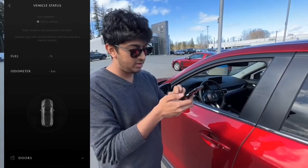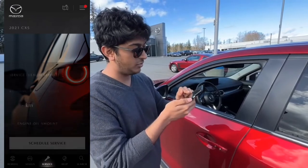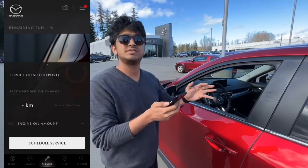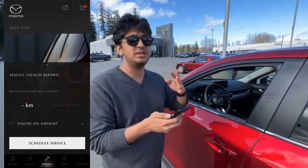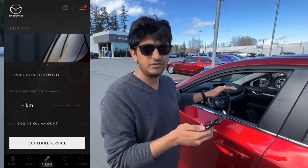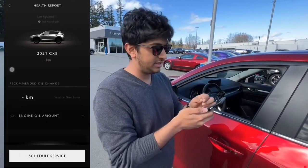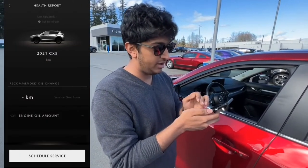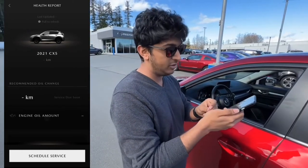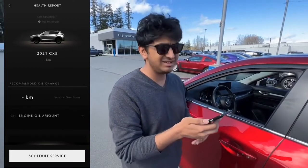Click on back again. Click on services. Service health report. It shows you the health report of the car. Of course, because these are new cars right now, nothing's going to happen for years and years. But later on, it shows you your health report on how all of your things are in your car. It'll let you know your next milestones, when your next oil change is due. Exactly. Your engine oil amount, how much is left. Yep, to renew. And right below that, it shows you an option to schedule your service. Pretty convenient. Just click on that.